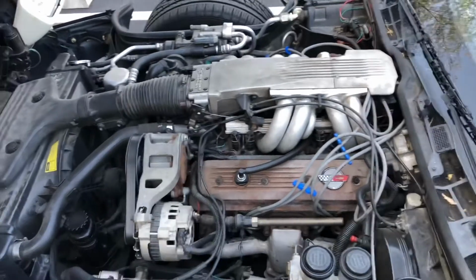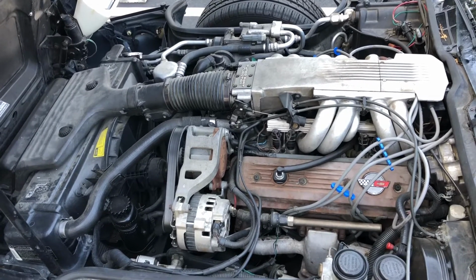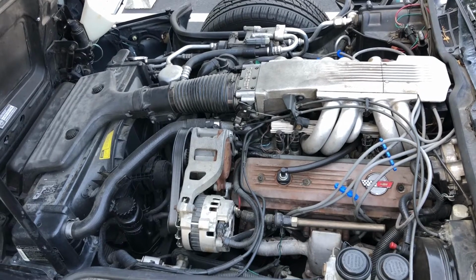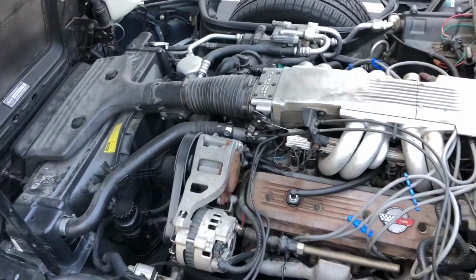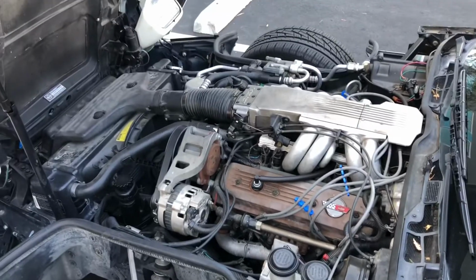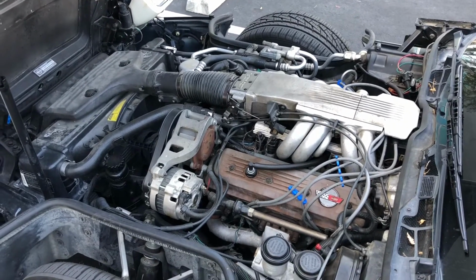Some people think these cars are slow. I don't think that they're slow, especially not for a car from the 80s. 5.7 seconds or 5.6 seconds to 60, which is I think the fastest time they got on this, is pretty quick. Quarter miles in the low 14s, maybe mid 14s, so not slow. And this is stock. You can easily mod these cars, so they're pretty cool.